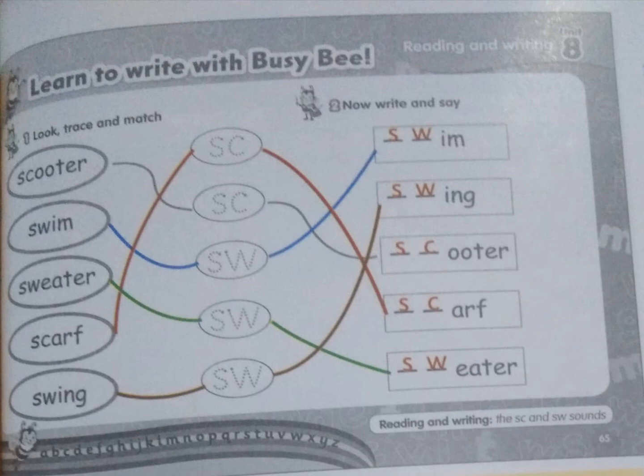Exercise 2. Now, write and say. Number one, swim. Yeah, excellent. The missing letters on the right are swa, swa, swim. Swim has the swa sound. So, draw a line between swim and swa. Number two, swing. Swa, swa, swing. The missing letters are swa. Now write swa. Okay. Draw a line from swing to swa.